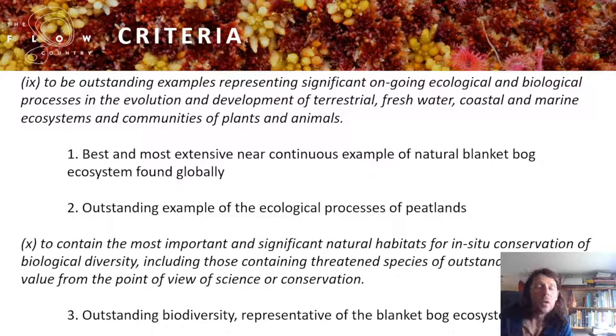We also can nominate under criteria 10, which is all around the biologically diverse habitats and the flora and fauna that they contain. And we're basically stating that the Flow Country has outstanding biodiversity representative of blanket bog ecosystems. That is interesting in itself, in that blanket bogs are not known for their diversity, but the Flow Country, in fact, as an example, certainly contains the best diversity you might expect across a blanket bog region.